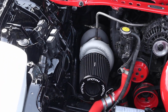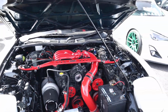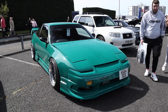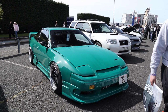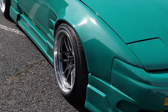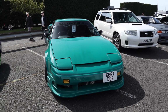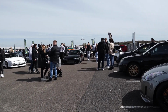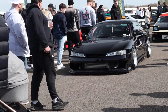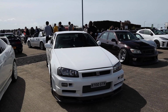Huge turbo on this one. Look at the size of that. Bet that's pushing some power. Nice S13. Good paintwork on that. Nice wheels. It's all been done. It's even got the little studs as well. That's got to be my favourite one of the day, really. Look at that, just in the middle. S14. That looks nice. I like that a lot. That's the reason why I like S14.